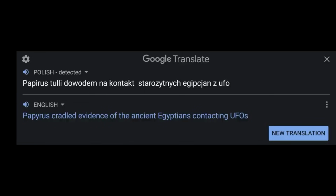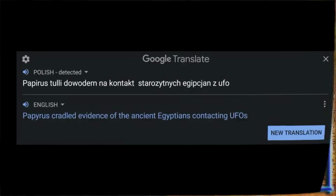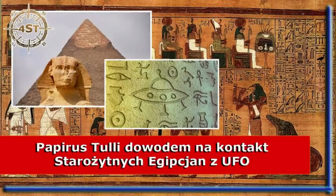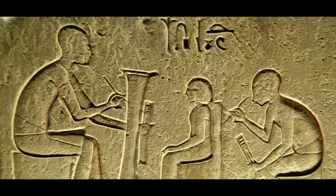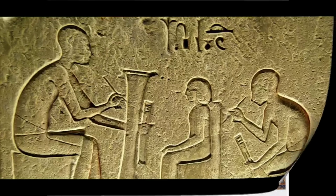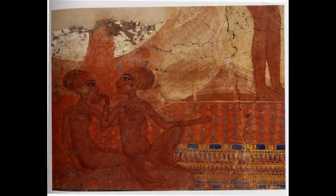Let's have a look to see what this one translated to. Papyrus cradled evidence of the ancient Egyptians contacting UFOs. So this all could just be propaganda, or it could literally just be clues for us. But there's a lot of stuff in Egyptian hieroglyphs, like this, which is quite mad. There's also some stuff, but I don't know if they're hoaxes, but they look like proper grey aliens.